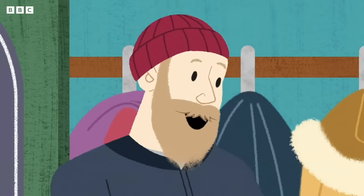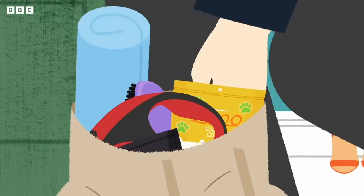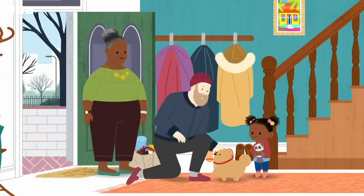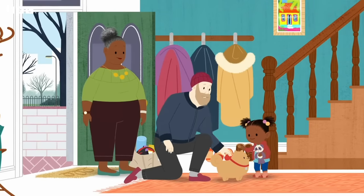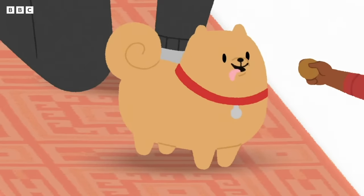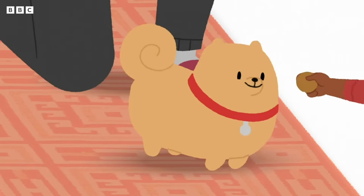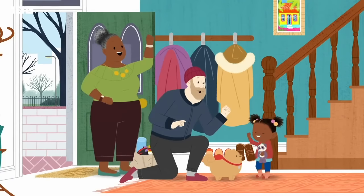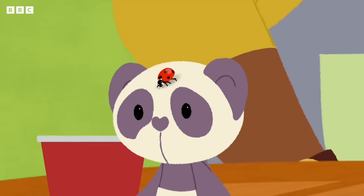Oh, it took a long time before he showed me too, JoJo. It can take a few tries. Here, try it with a treat. Roll, Monty. Roll over. Yes, you did it! Yay! Well done, Monty. The ladybird's back.